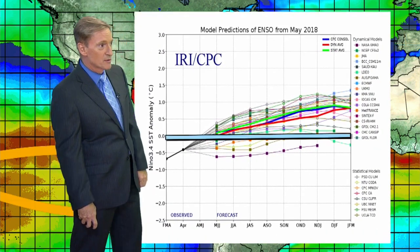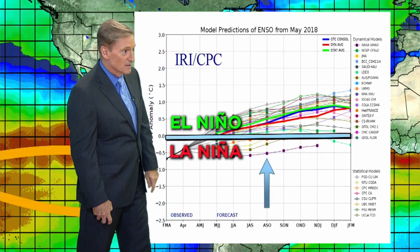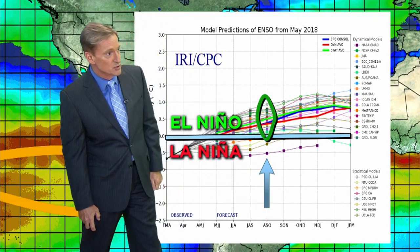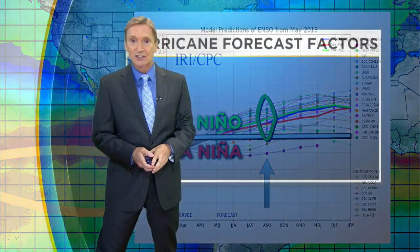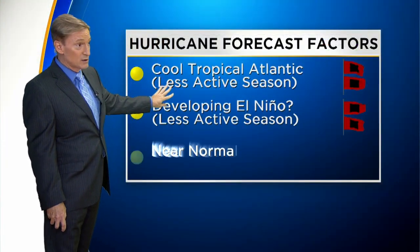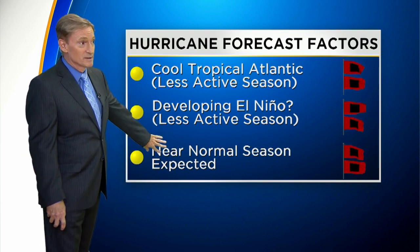But this year, the computer models, here they are, showing that there's a forecast for a weak El Niño. This is the time frame we're looking at here, August, September, October. You can see the majority of the members above that line there, the La Niña, El Niño line. So two things we're going to be watching as we go into the season. Is the eastern Atlantic going to stay cool? It would be less active. Is the El Niño going to develop? If it does, then we would see a less active season.